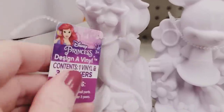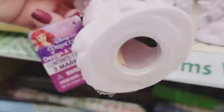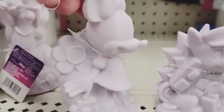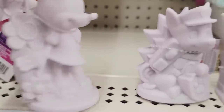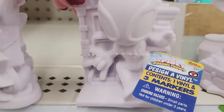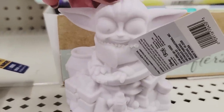I think these are so cute. These are design of vinyl, and they do come with three markers. We have the Little Mermaid with Flounder, and they're roughly about 5 by 3. They also have Minnie Mouse with some flowers. We also have Paw Patrol. I do believe his name is Chase. It's been quite a while since I've watched that. We also have Spider-Man and a baby Yoda.